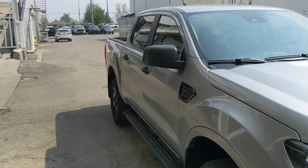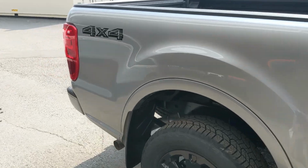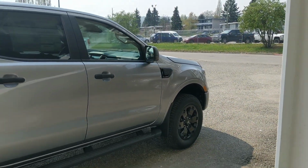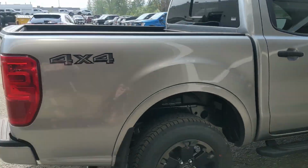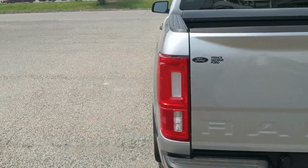We're taking a look at the 2023 Ford Ranger in an XLT trim, powered by a 2.3-liter EcoBoost engine, providing you with excellent power and fuel efficiency, coming with running boards down below, and the black appearance package, giving you blacked out rims, badges, trim, and I believe the interior as well, but let's take a look inside.